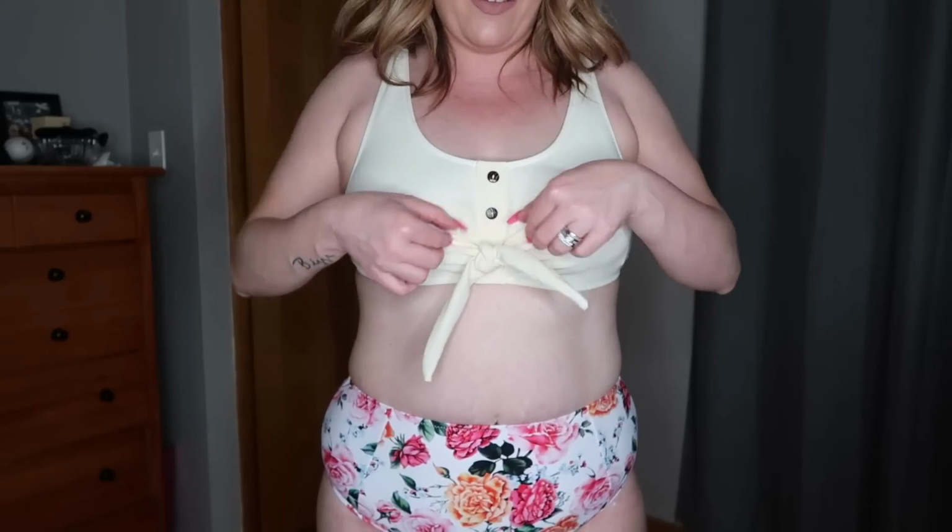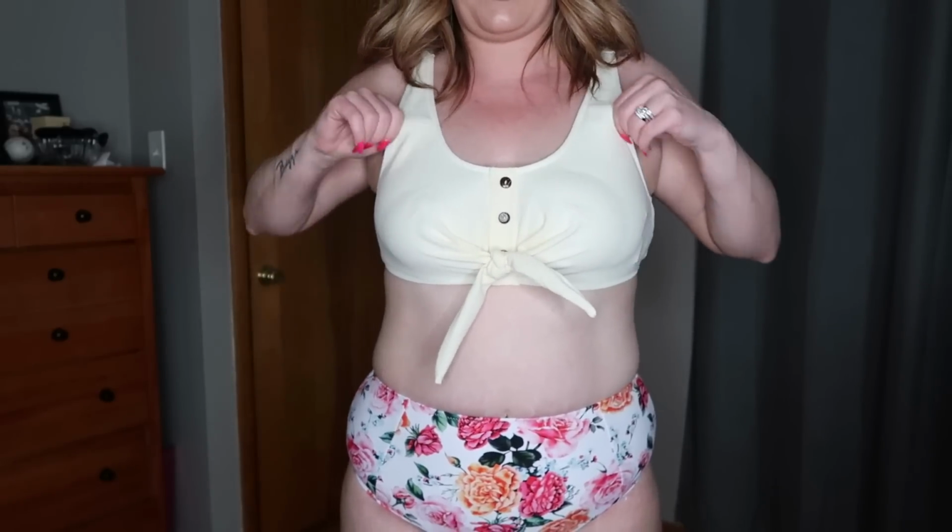Okay, so here is the first two-piece of the set. When I saw the top, I thought it looked good. I don't know if I like this part now. I feel like it makes my boobs look kind of weird. But it's a cute top nonetheless. I love the idea. I just don't like the way it's fitting me. I just don't think it's very flattering. But I did do an extra large in these two.